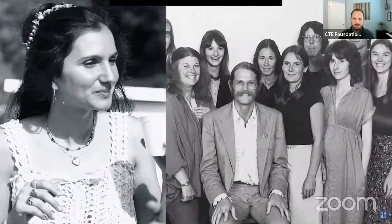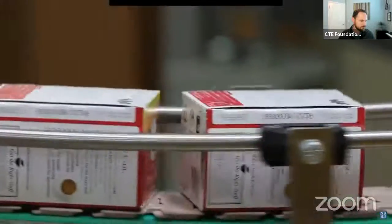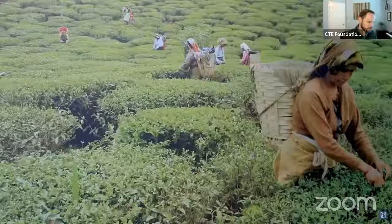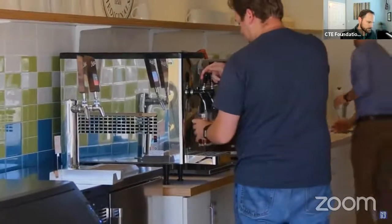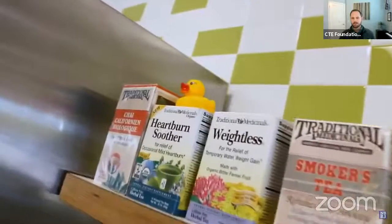So on November 20th, 1974, two really well-principled people, Drake Sadler and Rosemary Gladstar, bagged the first bag of traditional medicinals tea. They pioneered a new herbal medicinal tea category in the United States, and they did it with a new socially responsible business model that took into account all of the stakeholders of the company, which would be our herb growers, our employees, our retailers, and also our shareholders. And they set out to connect people to the power of plants to change lives.